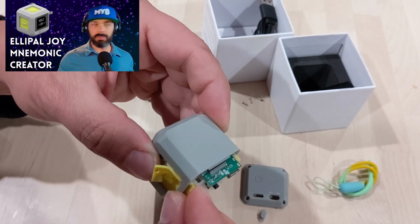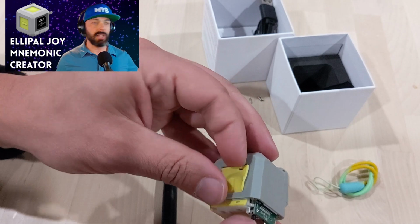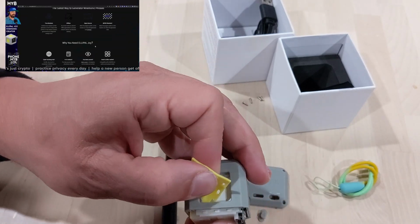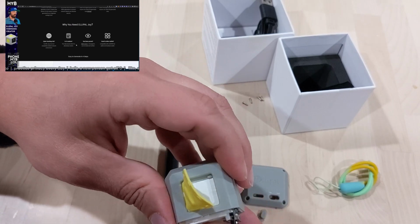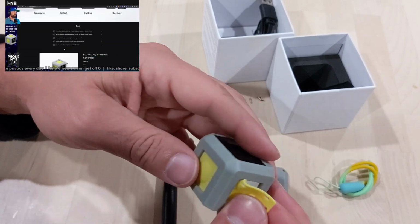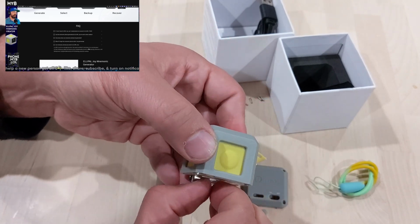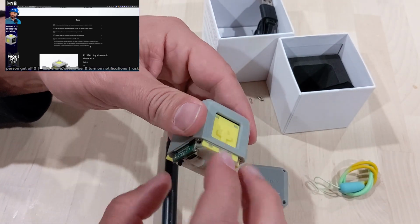The one attack vector would be, and I love that they ask this question openly a little bit later on the site. BIP39 standard, they talk about why it's important. Let's see, using other wallets. Is it random? Generate 4 steps. And in the FAQ: can mnemonic phrases be stored in the Ellipal Joy? No, they can't. Why is that important?